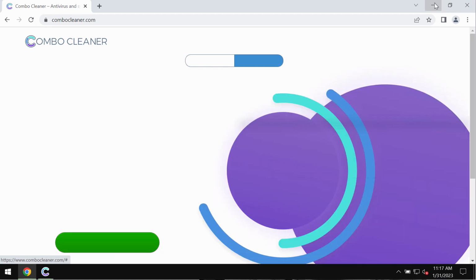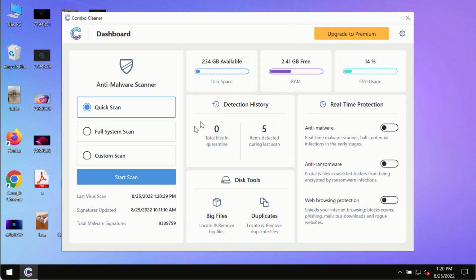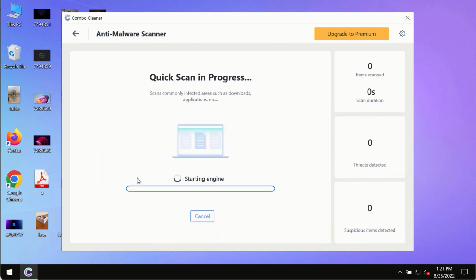and you may get it on the page combocleaner.com. Download the program, install it, and Combo Cleaner will help you to detect and eliminate other threats from your device. After you have successfully downloaded and installed Combo Cleaner Antivirus, make sure you click on Start Scan button.